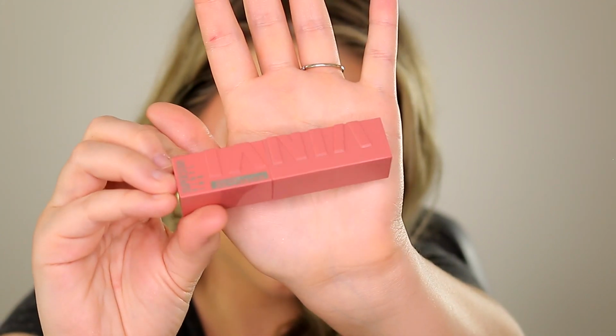I really like the packaging too. It looks like a NARS lipstick. Look at that, it just looks so fancy and expensive. I'm telling you, drugstore is where it's at.